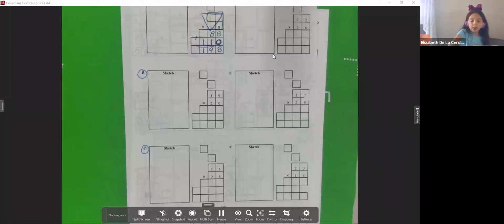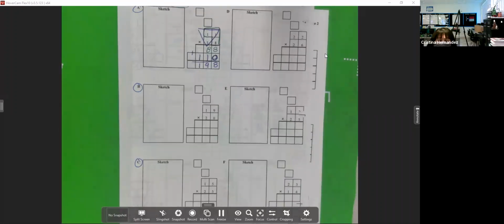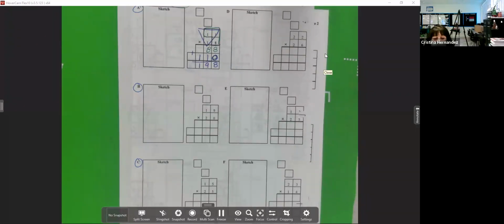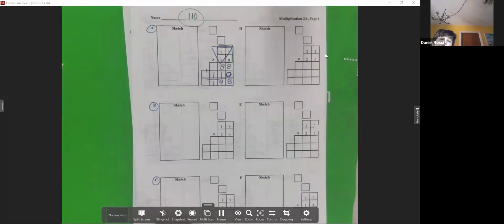Which one do we do? Keep going. We'll go over these. Okay. Hold on. So we do the next ones, the next three? Yeah, just keep going. Stop at page, probably 112. Kicked me out of Zoom for a sec. 112.